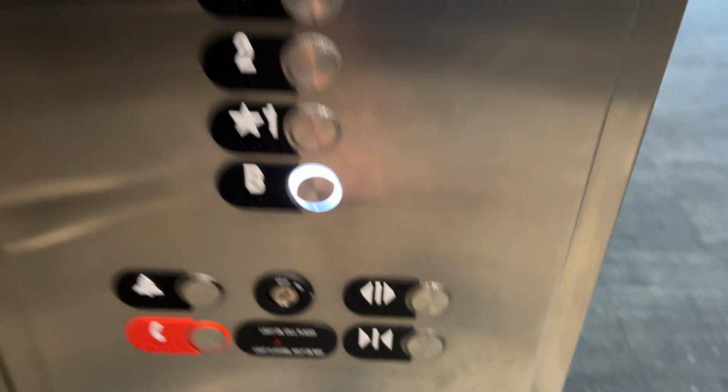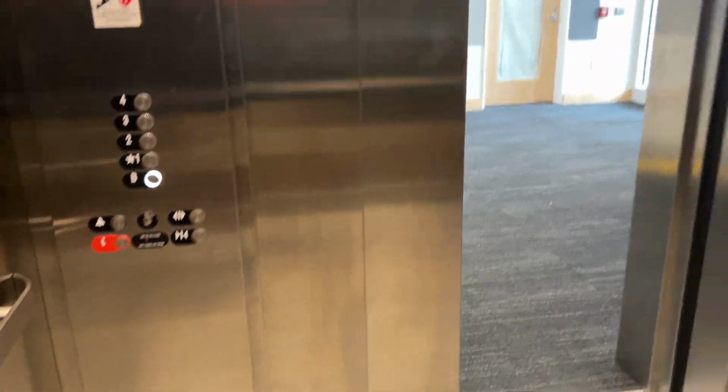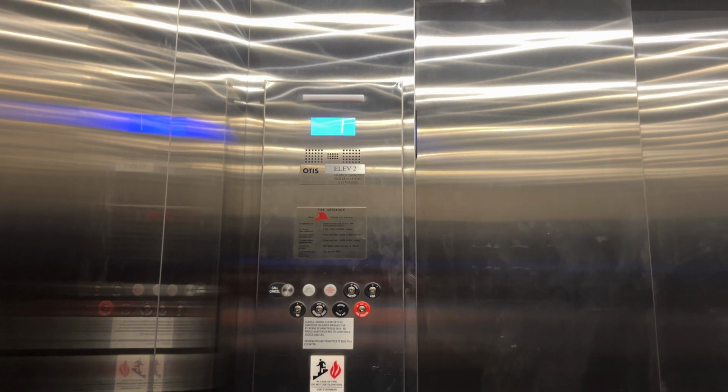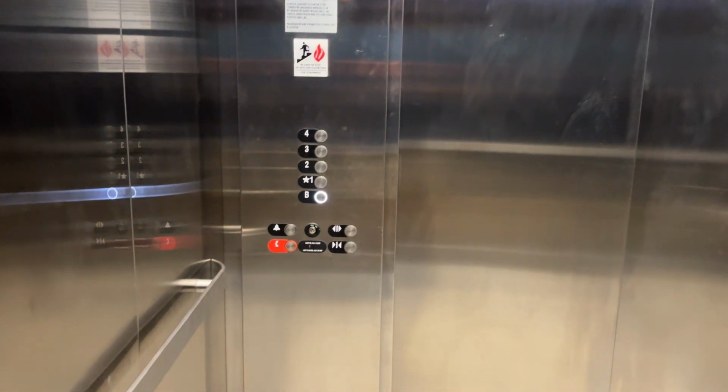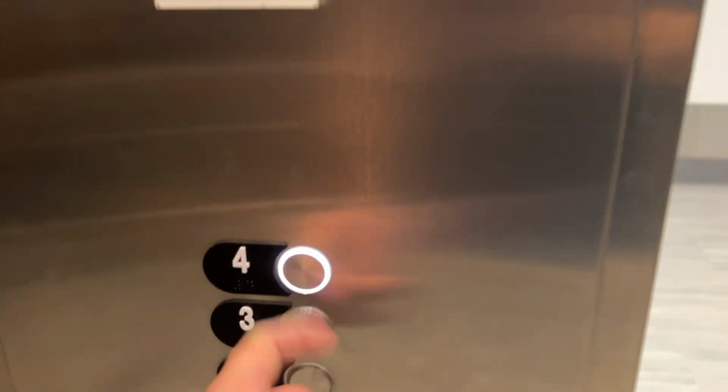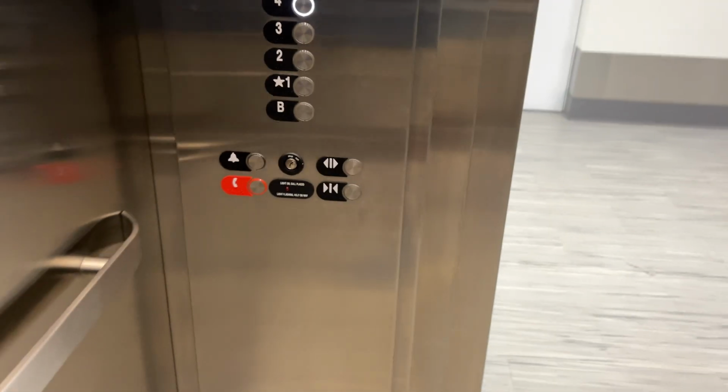Going down. It's only 4,000 pounds. Basement. This one doesn't go to 5, ironically. Here, going down. I guess 5 doesn't exist in this part of the building. Basement. The voice is a little less raspy on this one. Going up. The 4. Here we go up.